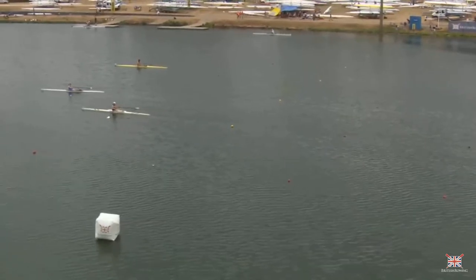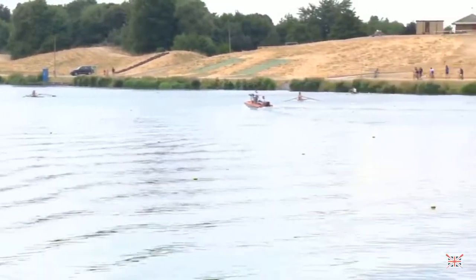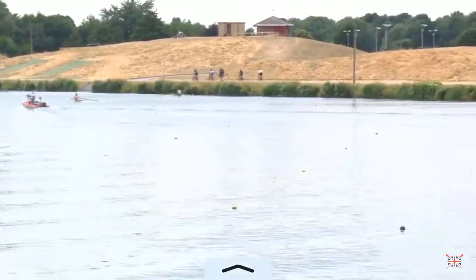We move on to the D final of the Women's Junior 15 single sculls. And in lane 1 on the near side, it's Nottinghamshire County.